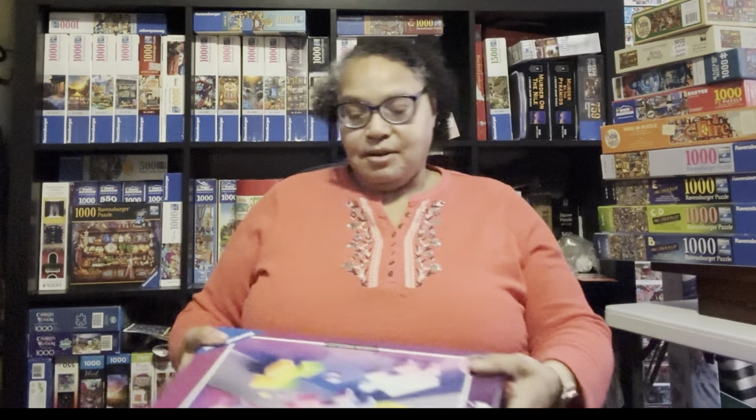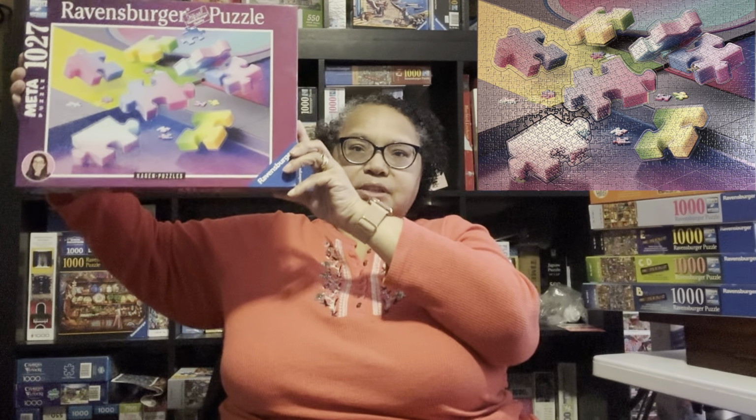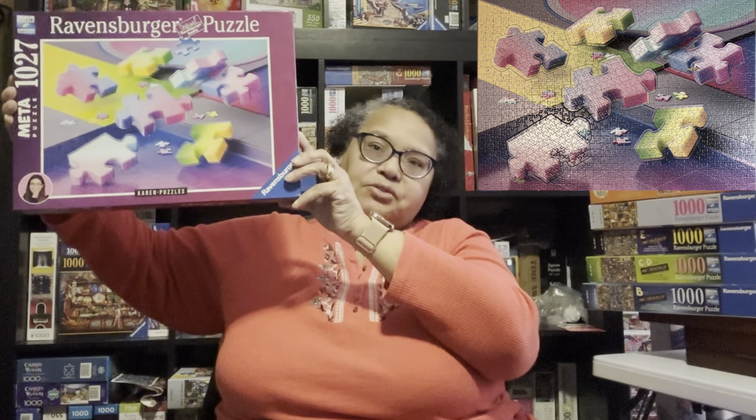Now, this one here is called Karen Puzzles. Does she have a name for this one? Yeah, Gradient Cascade. There you go. I found out what was causing the glare, so there's no glare. But this is called Gradient Cascade. It's a Karen Puzzles jigsaw puzzle, quite naturally.